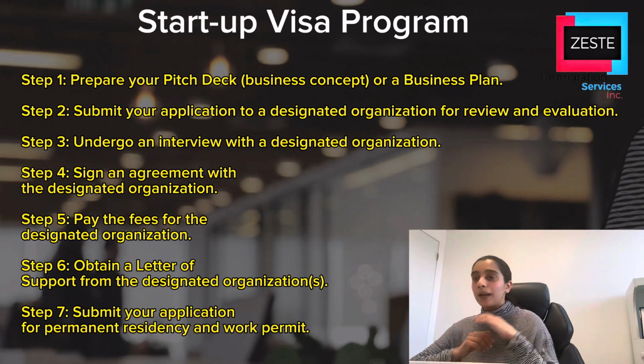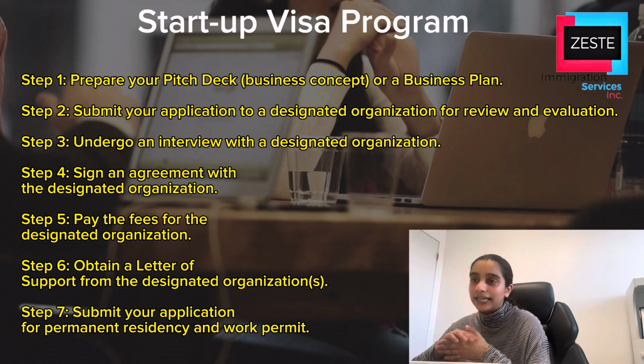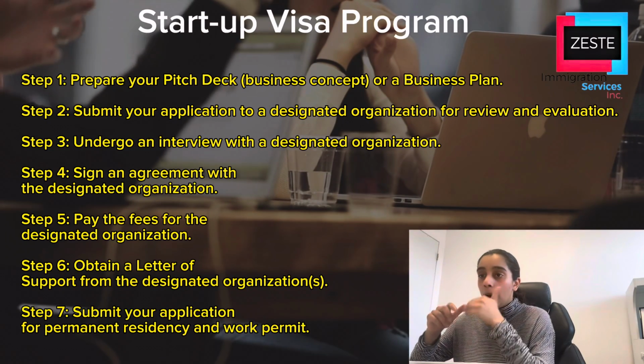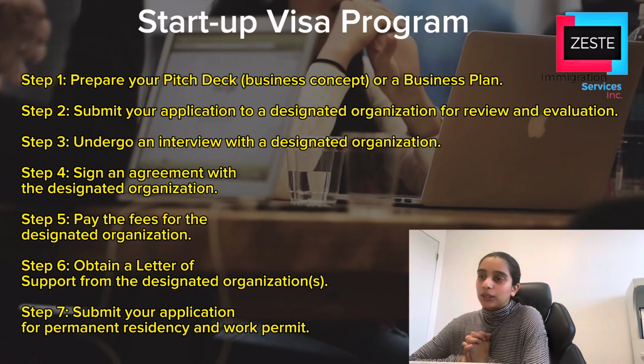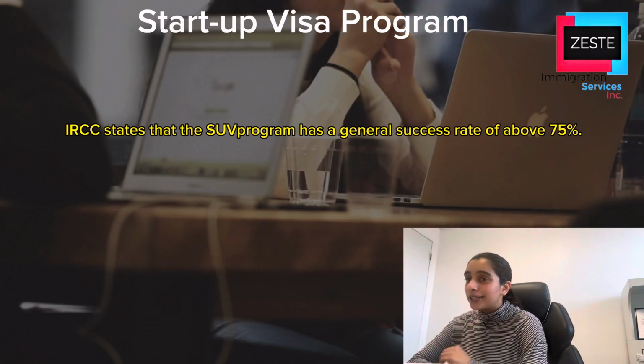Number 5 is that you pay the fees for the designated organization. Next is that you obtain a letter of support from the designated organization or organizations. And then the last step, which is to submit your application for permanent residence and work permit. Now let's look at the success rate of this program.